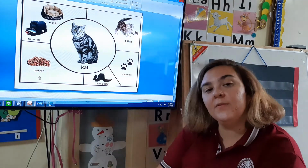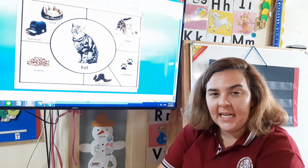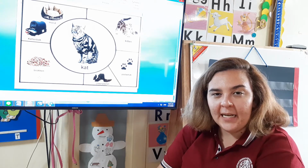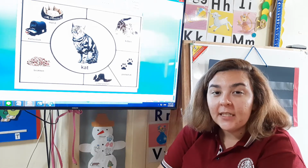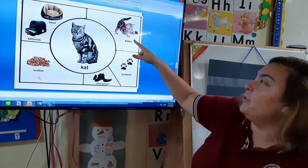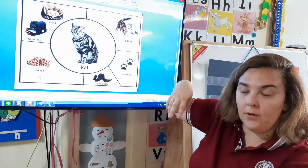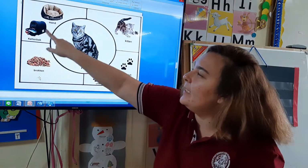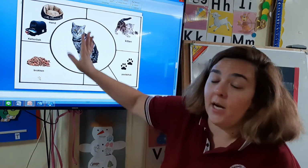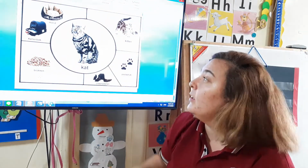We have cats on farms too. Cats help by catching mice and other rats and bad animals that are not good for farms. So you have the mama cat. She gives birth to a baby cat, which is called a kitten. Meow. The kitten can live anywhere. Cats and kittens can live inside or outside.